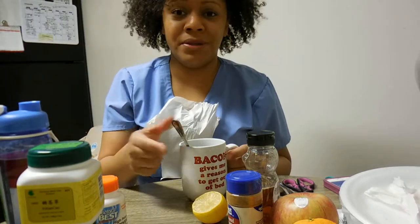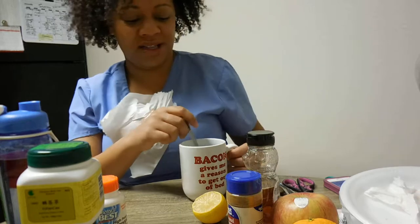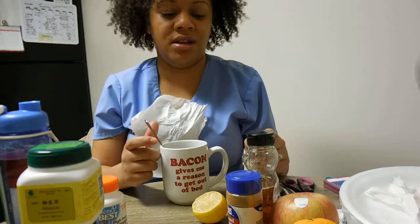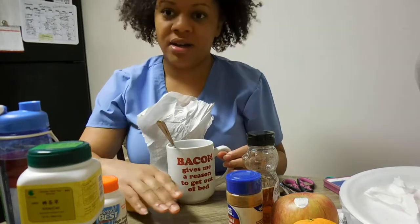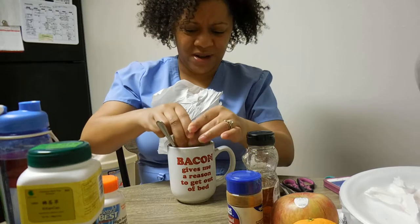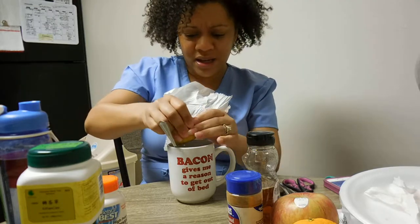Ugh. I might have to add this with some Kool-Aid or something sweet, at least to get it down. This is not good, y'all. I can't even explain what it tastes like or smells like. It's just different. So I'm going to add, should I add honey or lemon? I'm going to add lemon first. I already had this half a lemon cut. So let's add this, see if it helps. I hope it don't make it more sour, because it's sour enough. Fresh squeezed lemon in my tea.